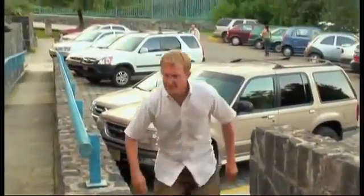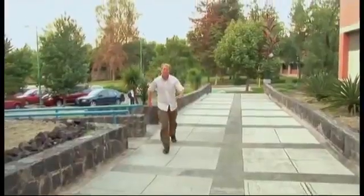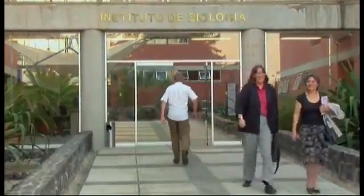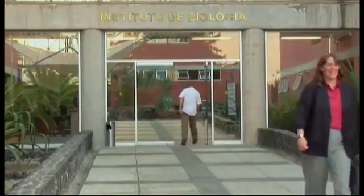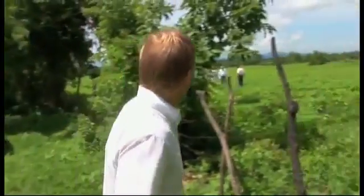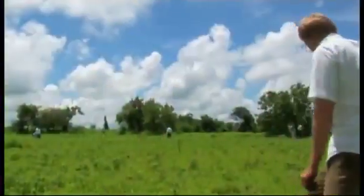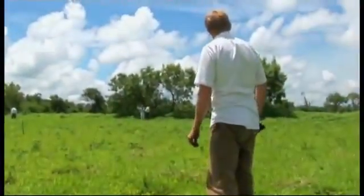Dr. Mark Olson is a botanist and a leading expert on moringa. He teaches at Instituto de Biología, Universidad Nacional Autónoma de México in Mexico City. Here, he is visiting a new moringa farm about 2 hours outside the city limits. So they've just planted these here, and soon they'll be nice and big.